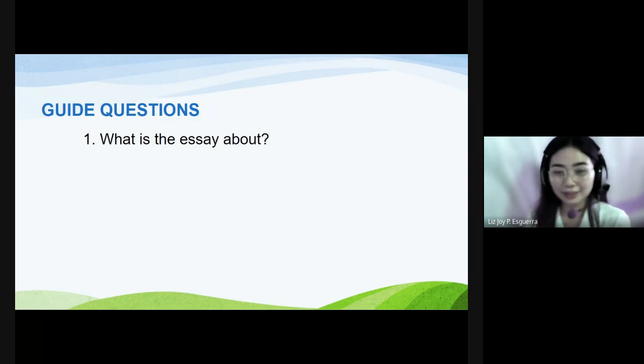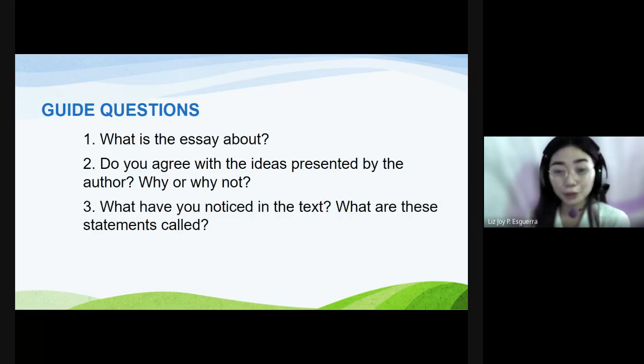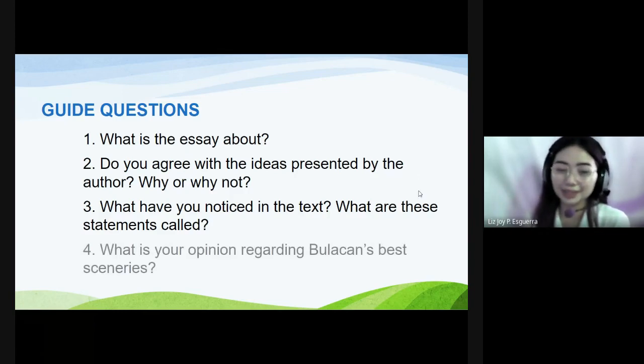Number one, what is the essay about? Number two, do you agree with the ideas presented by the author? Why or why not? Number three, what have you noticed in the text? What are these statements called? And number four, what is your opinion regarding Bulacan's best sceneries?